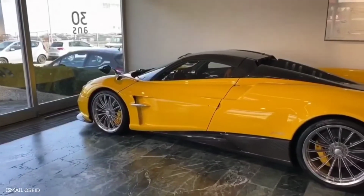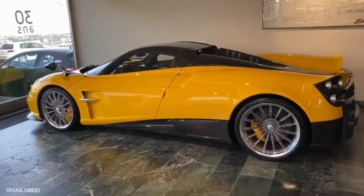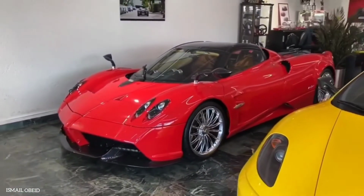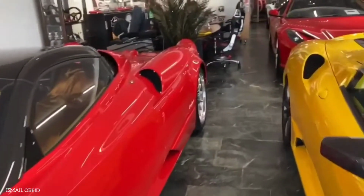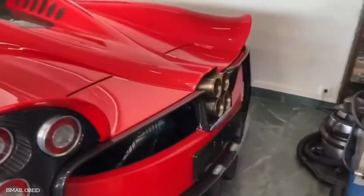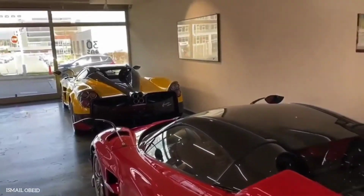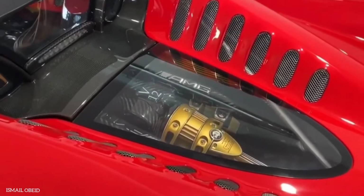So this morning I've come to Car Yugati to have a look around, and the first thing you're struck by is this Pagani Huayra Roadster. This amazing yellow colour with polished wheels, and then there's a matching one in red also with polished wheels, but this one has a little bit of a different touch on the back that you don't see very often. The entire rear is also painted red, but if you look at the yellow one, it's carbon fibers. You don't see that very often. The details on these cars are absolutely incredible. V12 AMG bi-turbo engine peeking through there.